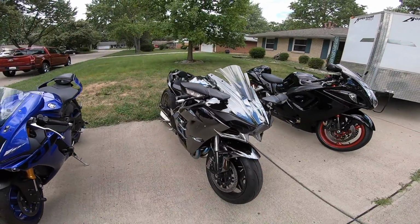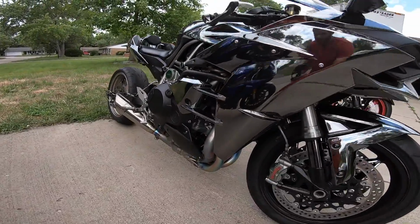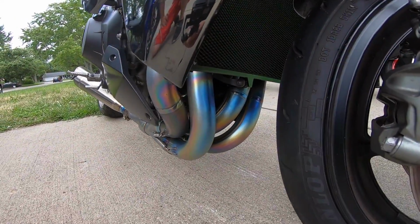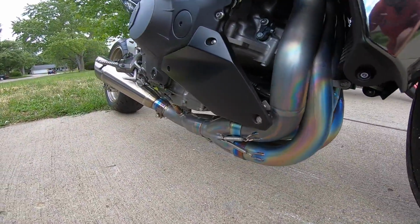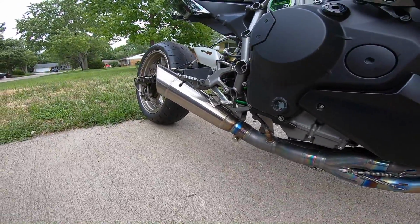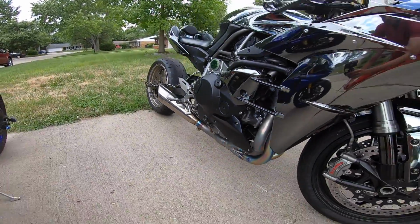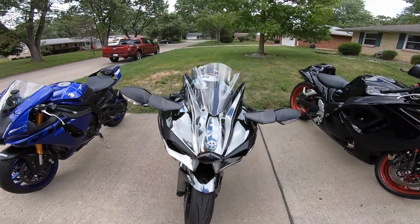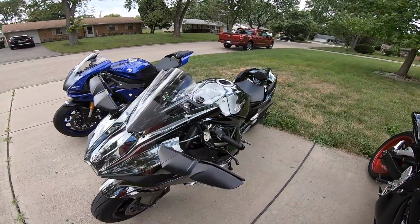So this bike has the Van Diemen titanium exhaust. This is the brushed version, if you can see all those fantastic colors. I love titanium exhausts. Fantastic exhaust, sounds absolutely rowdy. It had that when I bought it. It also had the Sprint filter, and it was tuned.